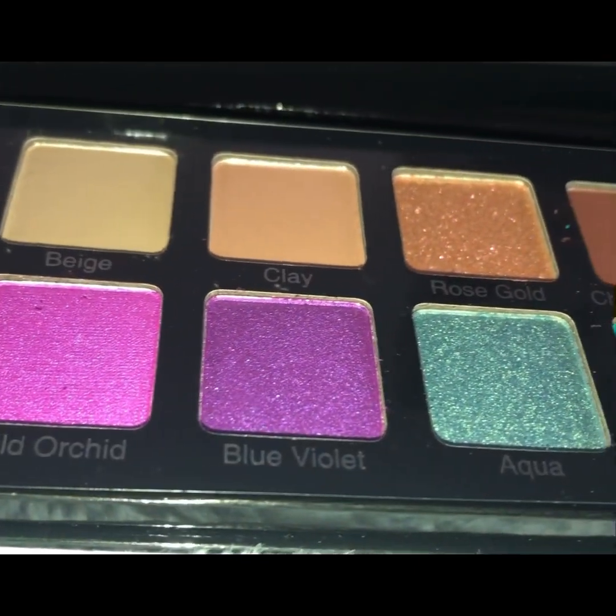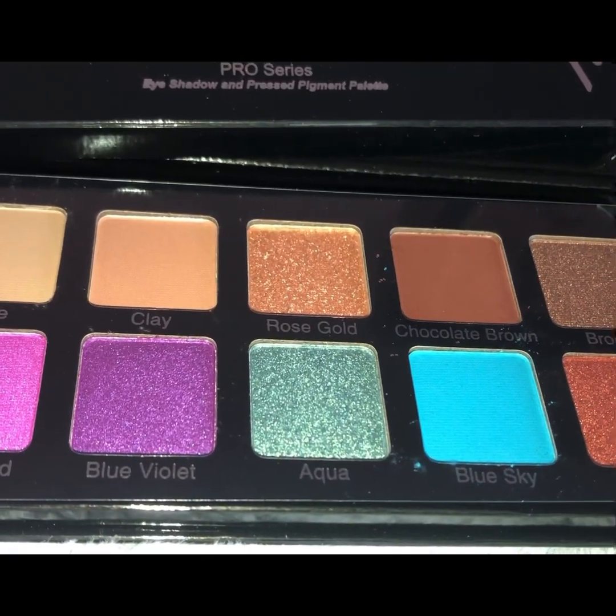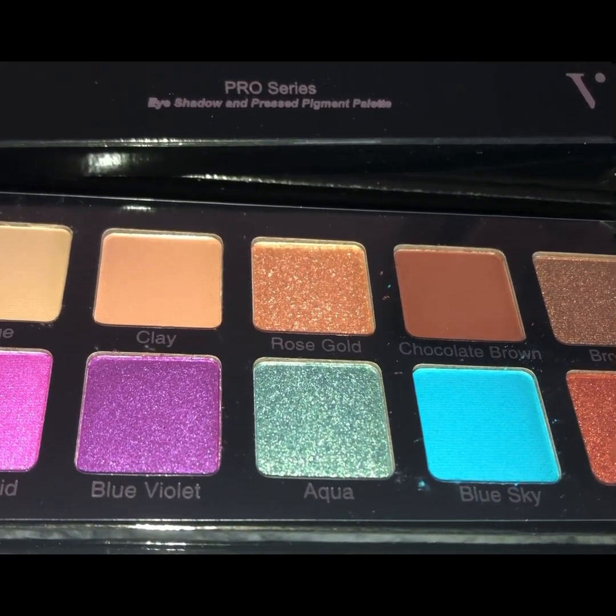But look how pretty. Look at all these pretty shades. You got some mattes and some shimmers. A nice variety of colors. So really pretty. Probably end up in a giveaway, but definitely a beautiful palette.